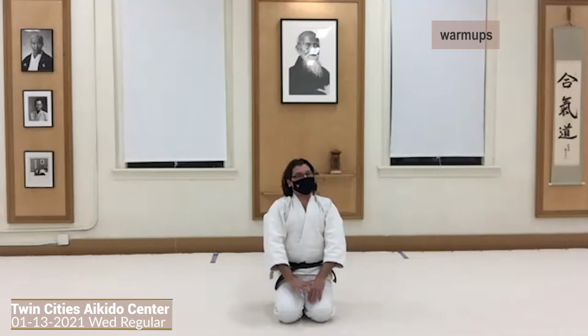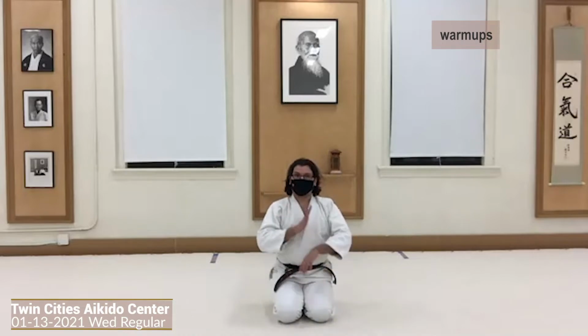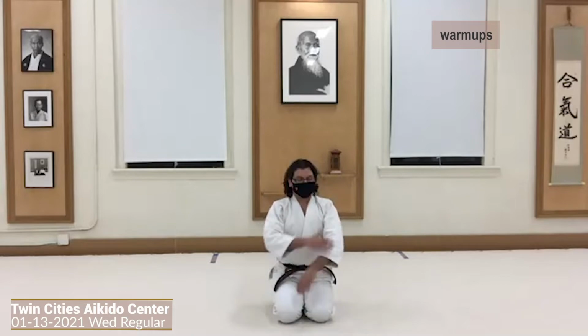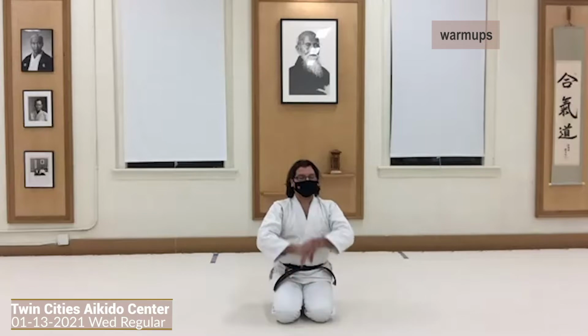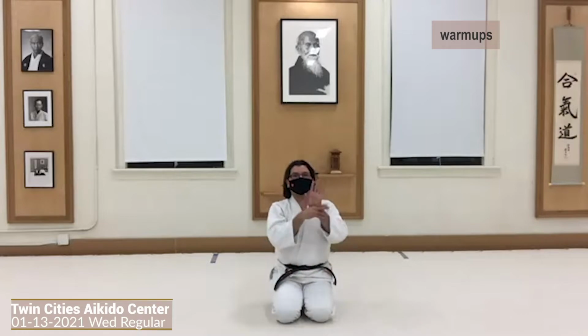Okay. The katatetori wrist stretches first. Right hand on the left. Keep those elbows, shoulders down. And bring it right up the center. Ichi, ni, san, shi, go, roku, shichi, hachi, ku, ju. Other hand, ichi, ni, san, shi, go, roku, shichi, hachi, ku, ju.